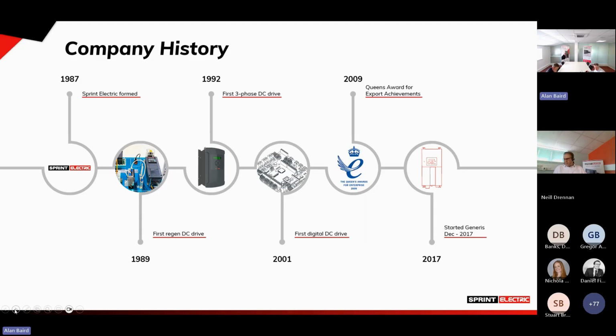So Mark, Neil, Ed, all have got experience with SSD and some with Eurotherm. So real drives people with real drives experience. And the company then progressed into digital DC drives, the first one being over 20 years ago for Sprint Electric, and great, winning the Queen's Award for Export.